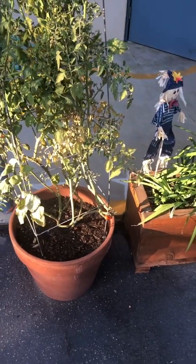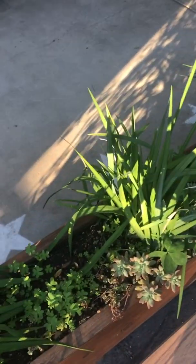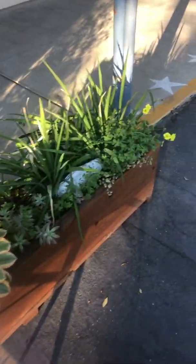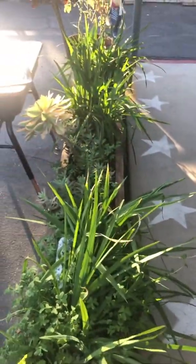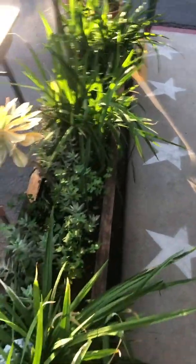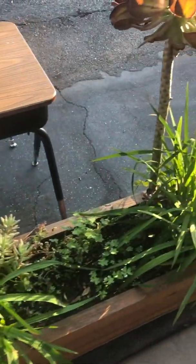Hello, scientists. Today I am in front of my classroom, room 17, your kindergarten hall, and I am looking at all these beautiful plants that are growing so vibrantly and so big right now. They've been getting lots of good water and lots of amazing sunshine. And I'm going to get out my wonderful science journal, and I am going to choose one thing that I want to look really close at that draws my eye, and I'm going to draw it today.